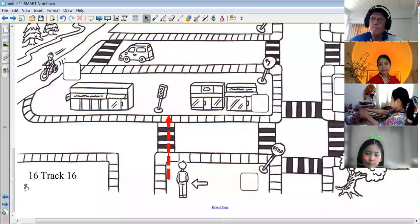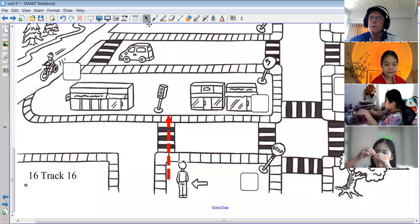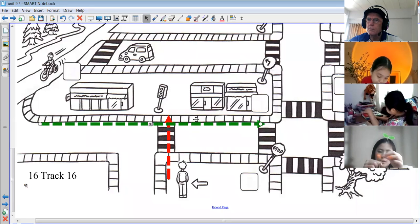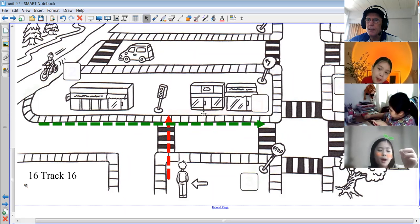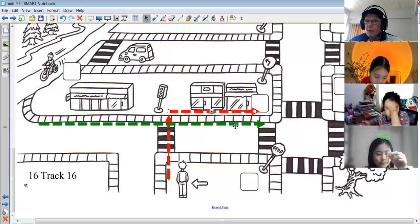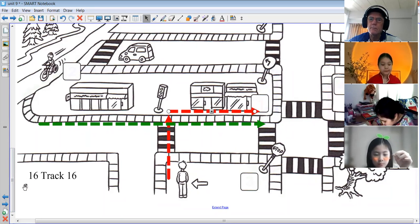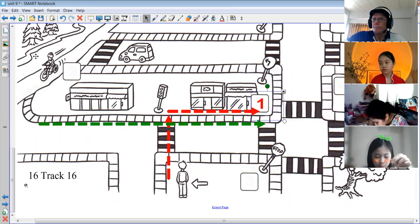Turn right and go past two shops. Turn right and go past one, two shops. Let's do that. It should be red. There it is. So, sorry about the green one. Forget the green one. Red, go right, past one, two shops. You are now here. Let's listen. Where are you? You are here. So I would write number one in the box.